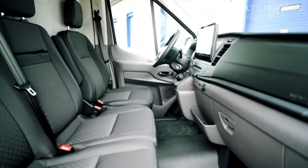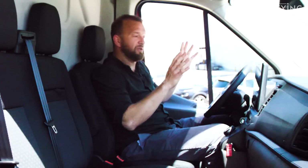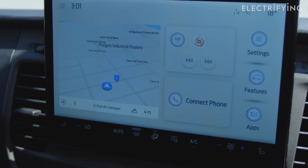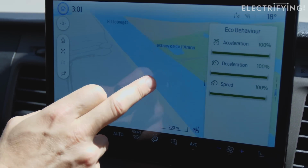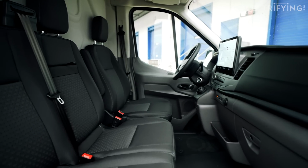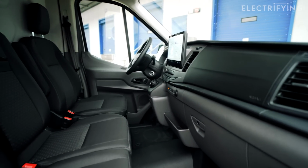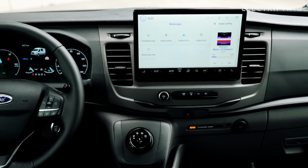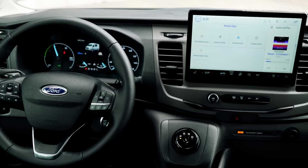Up front, it is way more sophisticated than the old Transit I used to drive around in. In front of you, it has a set of analog dials, which is very nice, but then in the middle, it's got a 12-inch touchscreen, which runs Ford Sync 4, the latest operating system, which is really clear, easy to use, and really nice. And after that, it's got loads of car-like gadgetry. So it's got Apple CarPlay, Android Auto, Lane Keep Assist, and a heated quick clear windscreen, which a lot of Fords have, which is really useful in cold weather.